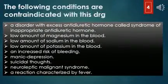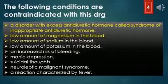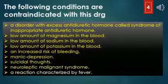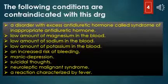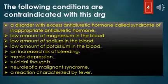The following conditions are contraindicated with this drug. 1. A disorder with excess antidiuretic hormone, called syndrome of inappropriate antidiuretic hormone. 2. Low amount of magnesium in the blood. 3. Low amount of sodium in the blood. 4. Low amount of potassium in the blood. 5. An increased risk of bleeding. 6. Manic depression. 7. Suicidal thoughts. 8. Neuroleptic malignant syndrome. 9. A reaction characterized by fever.